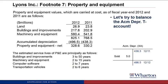We go back to footnote 7, and here we can see the beginning and ending balance of accumulated depreciation. Beginning balance was 438.3, ending balance 496.5. So that means that depreciation expense has to be 63.2. That's the credit that we need to make this account balance. Because the two things that affect accumulated depreciation is we add depreciation expense as a credit to increase the account, and then we subtract the accumulated depreciation on the equipment we sold. We debit the account to reduce it. So the number that makes this balance is 63.2.